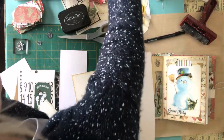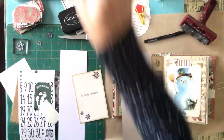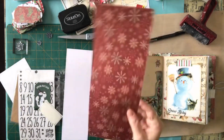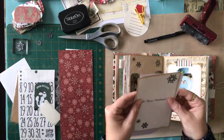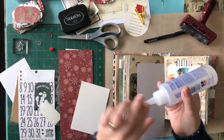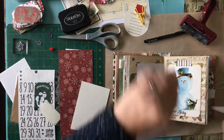I also have... Oh, this one's nice. Let's see if this fits. And it's paper, so it's a little thinner. Yeah, I'm going to use that just because this is cardstock. It's a little thicker, so this will help a little bit more, I think. Let's see what this color is.